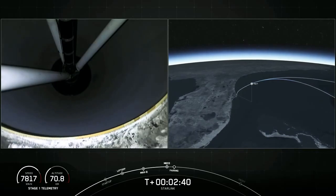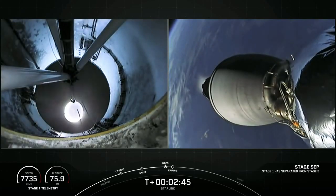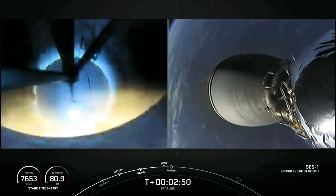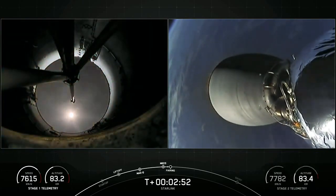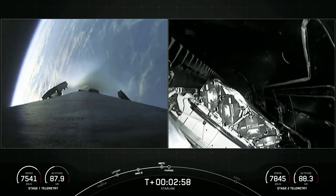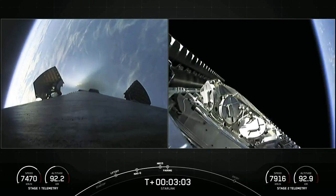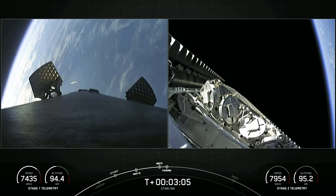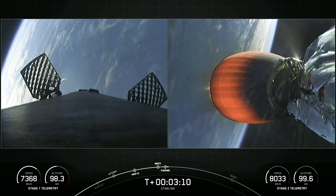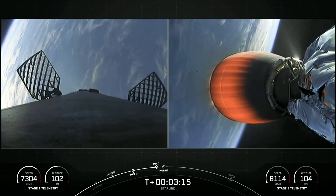Stage separation confirmed. MVAC ignition. Fairing separation confirmed. We have got some great views, all four of those events that I mentioned, MECO, stage separation, SES-1, and fairing deploy, all visually confirmed on your screen.